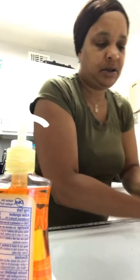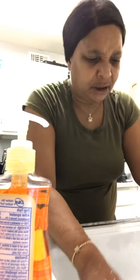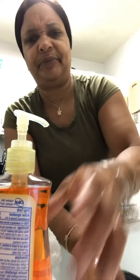cayenne pepper. Water spray, right? I've been using that with the 7 Dust, but mostly that is for the rodents like squirrels and little animals and stuff like that. So that's what I've been using for that.